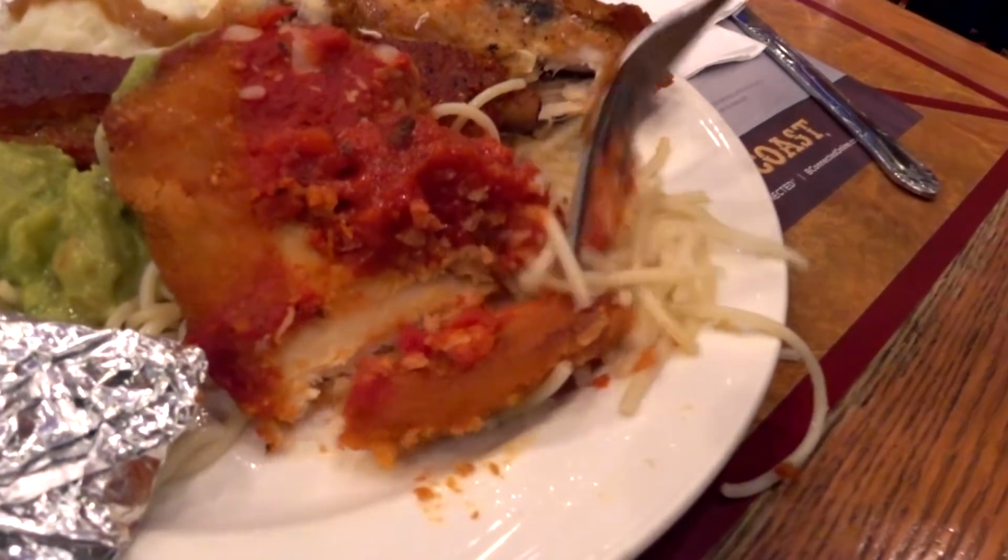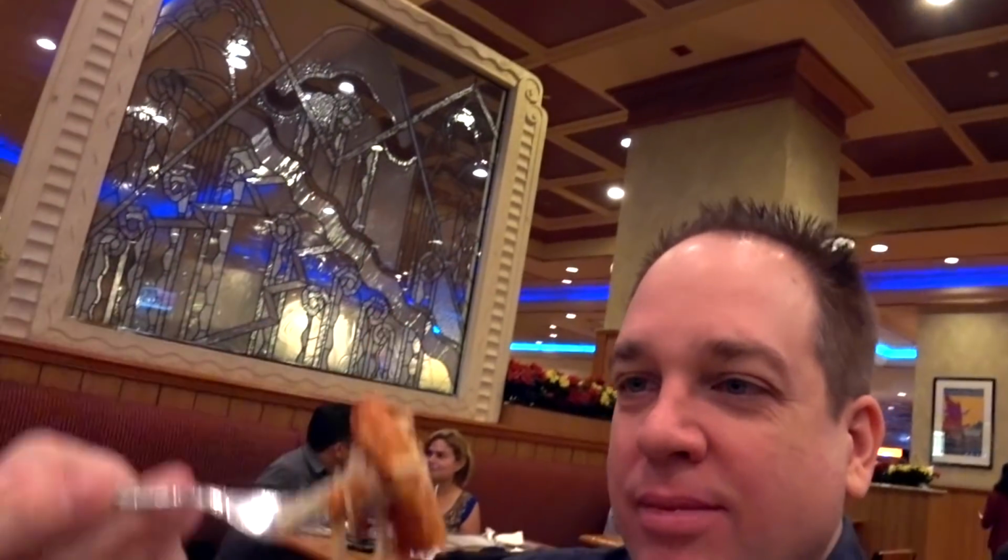Fried chicken. It's fine. It's like getting fried chicken at the grocery store or something. Mashed potatoes. I have high hopes for this chicken parmesan. It's like somewhere between Olive Garden and a TV dinner, which is just about right for the price.